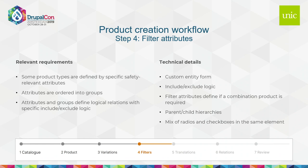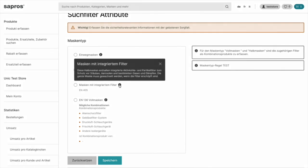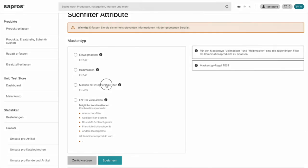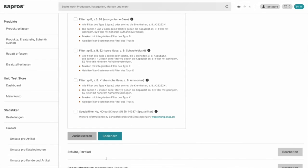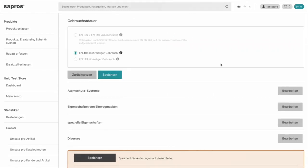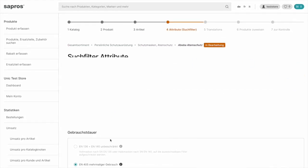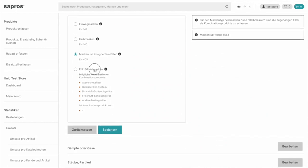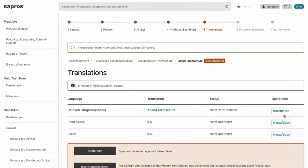Yeah, and each checkbox itself had some additional information to show in a tooltip. So this is how it looks like. This is the tooltip, the additional information of this filter attribute. It's selected. Now we see there's only one option possible for the multiple use because it's a mask with integrated filter that is for one use. Now they use full masks, and now we can proceed to the next level.